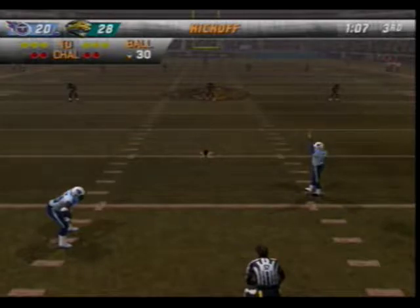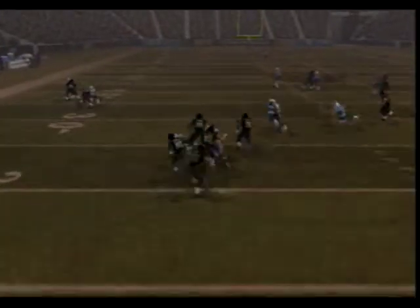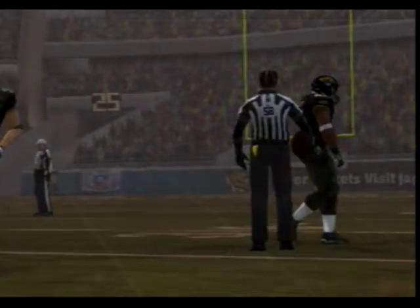Beckett comes in to kick off. Nice kick and returnable. This one is taken by White. The defense looks to rebound after that last effort, and they allowed a touchdown.